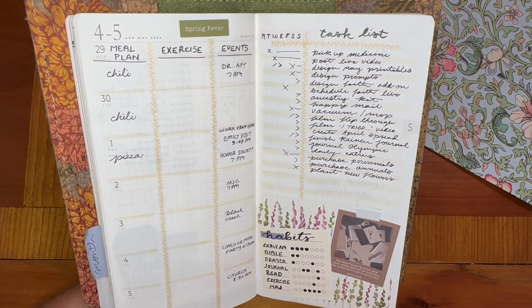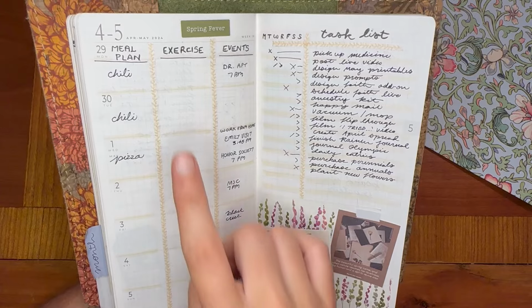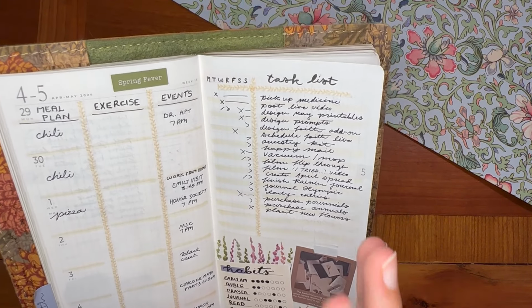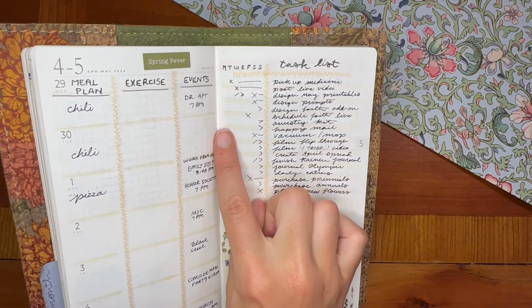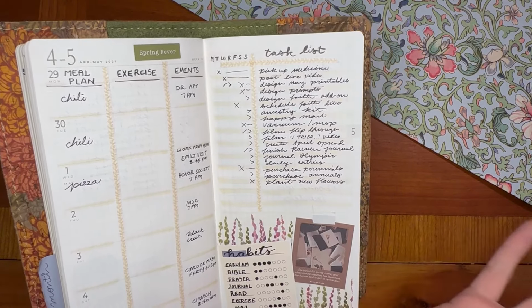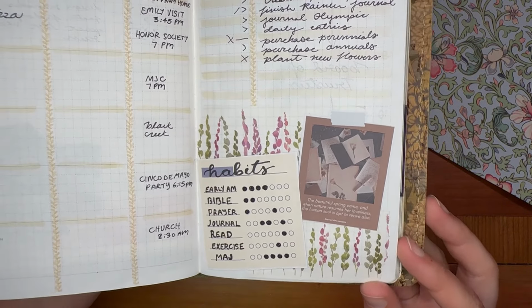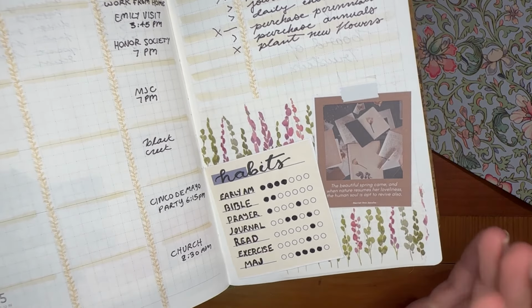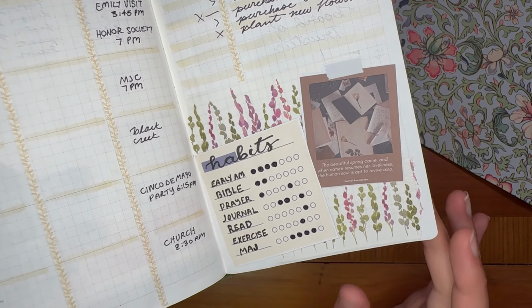This one was a really nice layout, but you can see that I didn't write down anything for exercise, and my task list I didn't actually really use until the end of the week. So it looks really beautiful and it looks productive, but if you actually get down into it, it's not quite as productive as it could be.